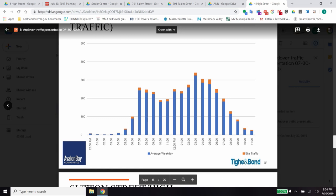But again, the orange bars represent the contribution of site traffic from the Avalon development on Water Street west of High Street. Is it fair to say that the impact of the site on overall traffic is going to be greatest right at the point where you exit 1-2 High Street? That is correct, yes. And then it disperses as you get further away, as a percentage of the total traffic, because traffic is coming from a lot of directions.